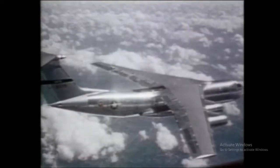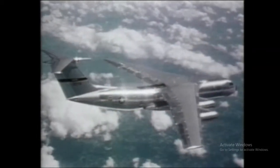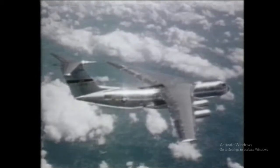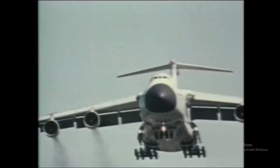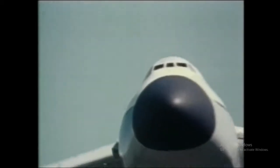The service life of the C-141 Starlifter fleet is coming to an end, and a gradual retirement phase-out was begun and was expected to be complete by 2006. However, some Starlifters are still in service today.